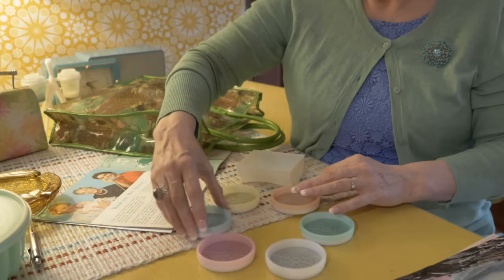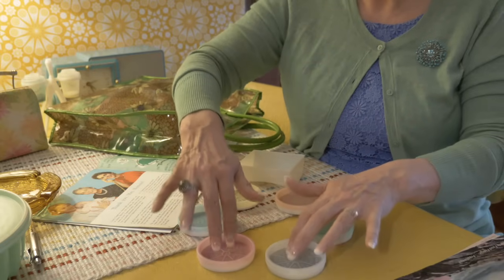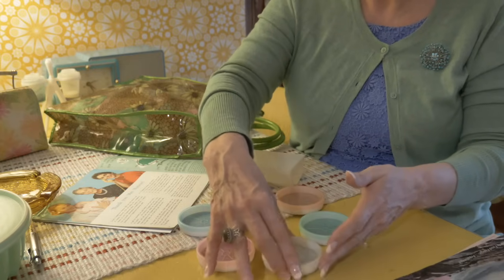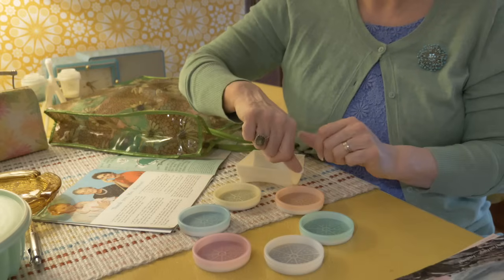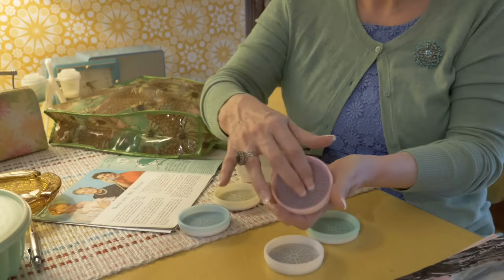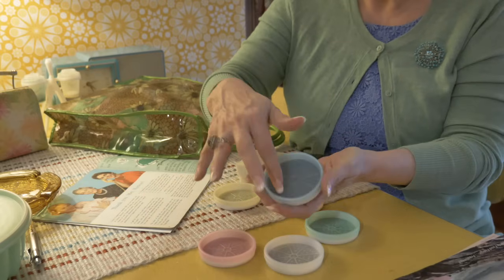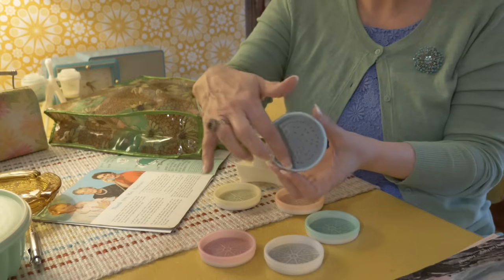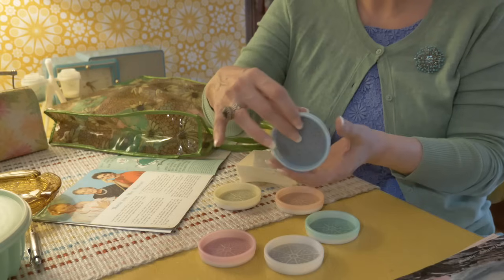And of course we have tumblers, sets of 6 tumblers in all of the same colors. So you can either put your white tumbler with the white coaster, pink tumbler with the pink coaster. It gives you a lovely coordinated look. Or you could do a mix and match and put your white tumbler into the pink coaster, your pink tumbler into the blue, and so on. You can see the wagon wheel design in there.